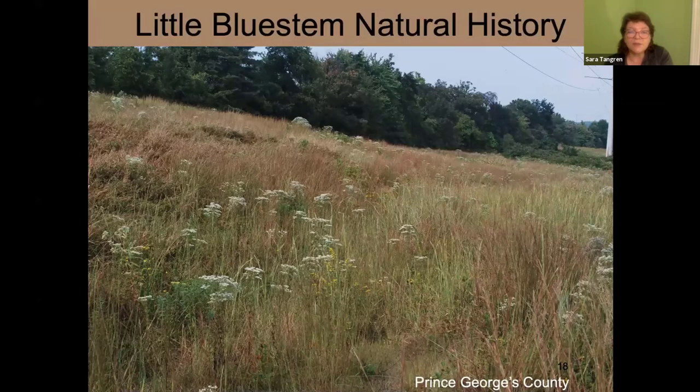In nature, little bluestem is found in stressful soils, harsh soils, harsh places, and it tends to occur in more mature meadows rather than in areas that have been recently disturbed. In this late summer meadow that's shown here, the little bluestem is the reddish or darker brown grass that you see, and these greener grasses are something else.